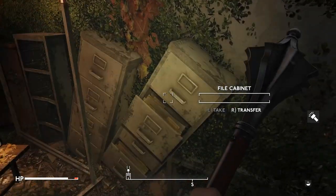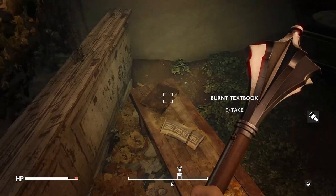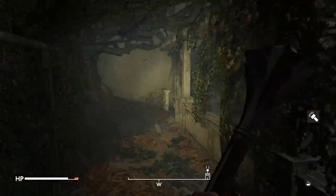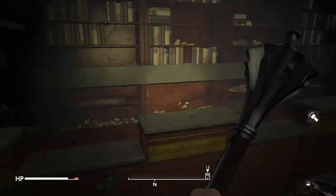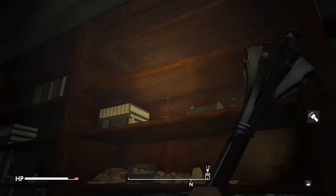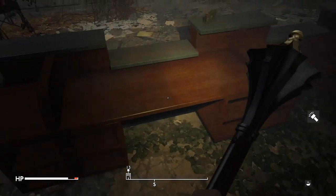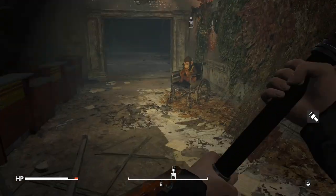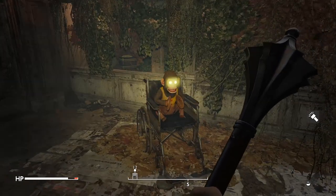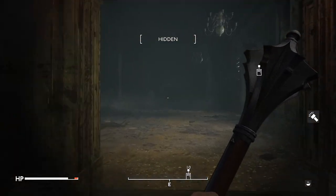All right. Well, nothing in there. Tickets, thank you. Nothing in the burnt textbook. Yeah. Bench. I don't think so. Churchill! Come on! Is there anything back here? A bunch of books. But nothing of any interest for me. I don't like that. Okay, I like it even less. Yeah! There we go. And now I don't have to think about it.